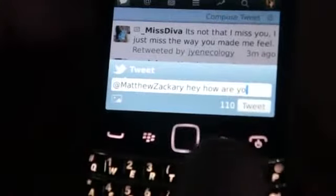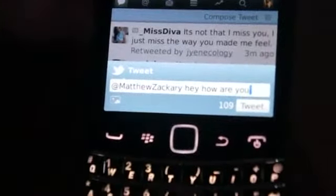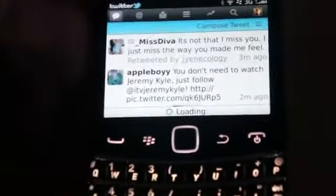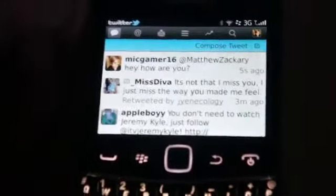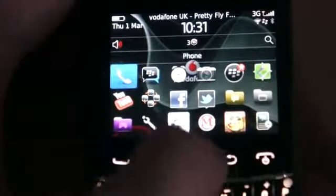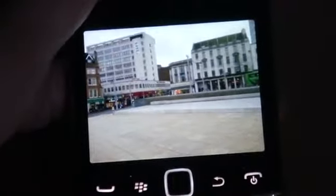Hey, how are you? I'm not the best at typing on a physical keyboard still because, well, I haven't used a physical keyboard on my phone for so long. Even 2 weeks with this thing hasn't really helped me out there. So anyway, there you are, the tweet's sent. It's not the best looking Twitter app in the world in my opinion, but oh well, it still does the job. It's relatively fast. It's not got the best variety of applications either, the BlackBerry, but oh well, it's a good phone nonetheless.